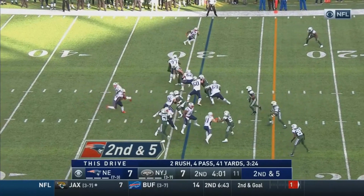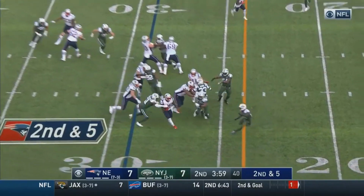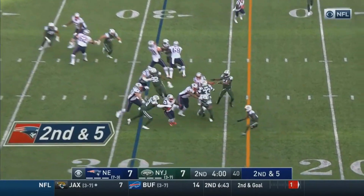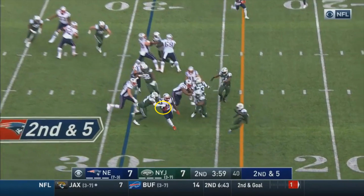At first, this play works out great. However, Gronkowski's not going to do as good of a job as he should have done finishing his block. Gronkowski really should have taken another step towards Copeland here, which would have given Michel more running room. This allows Copeland to get back into the play. But what's really crazy about this run is look where Copeland grabs Michel. He's holding on to the arm that Michel is holding the football in. This is a very risky play for a running back to be in.